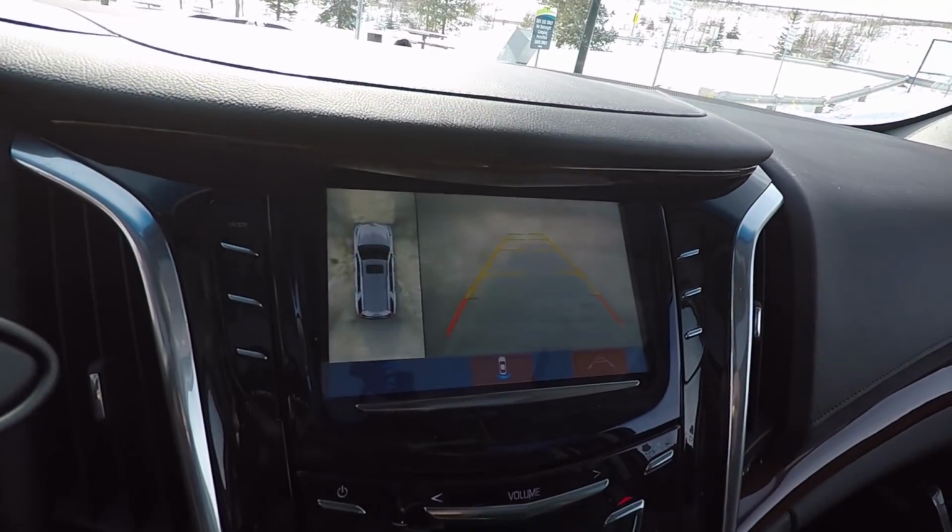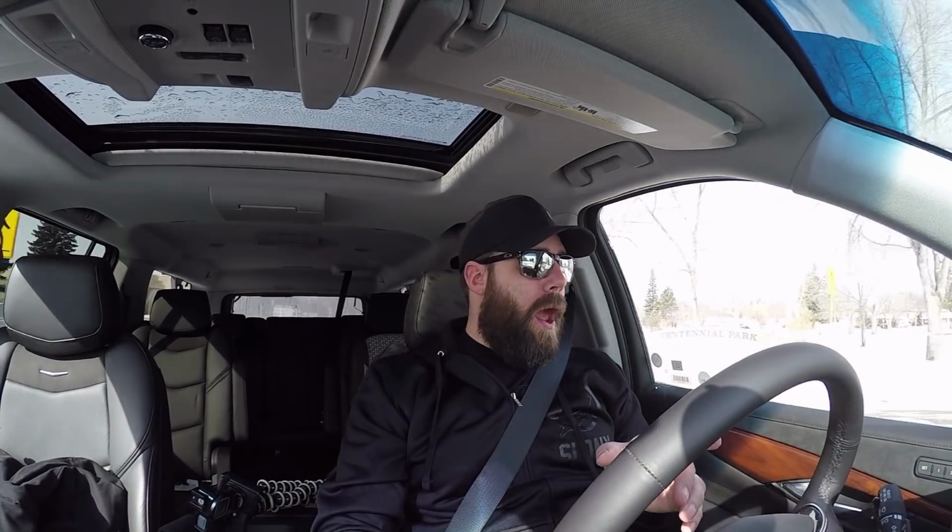So what does the extra $20,000 get you in an Escalade? Well, one of the things I noticed right away was the 360-degree camera, which I do think is absolutely amazing. It has a front camera, I believe it has some on the mirrors, and it has the one in the rear as well. And when you're pulling into a tight parking spot, you actually can see in the front of the vehicle a lot like a Ford Raptor, which is really, really cool.